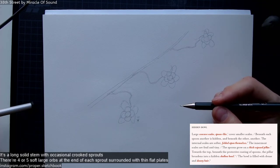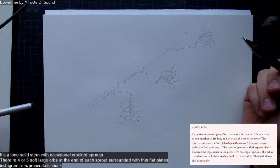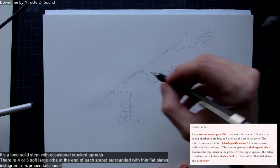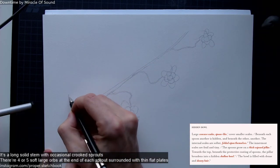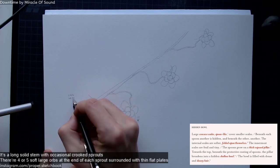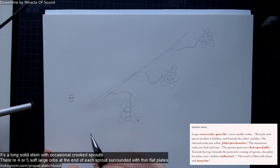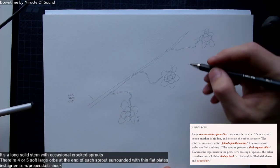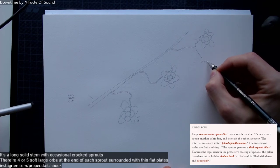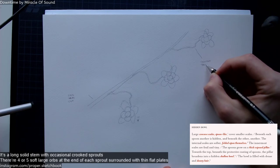What do you mean it doesn't look similar to what you made up? Crooked. Okay, I will write everything down. Long solid stem. Long, solid stem. What else? Crooked sprouts. Crooked sprouts, got it.